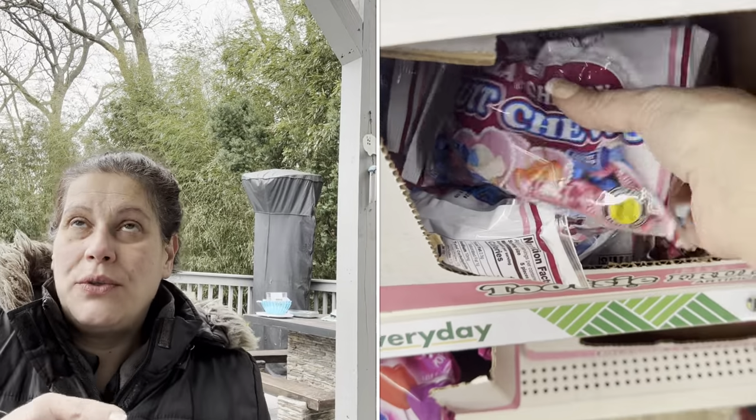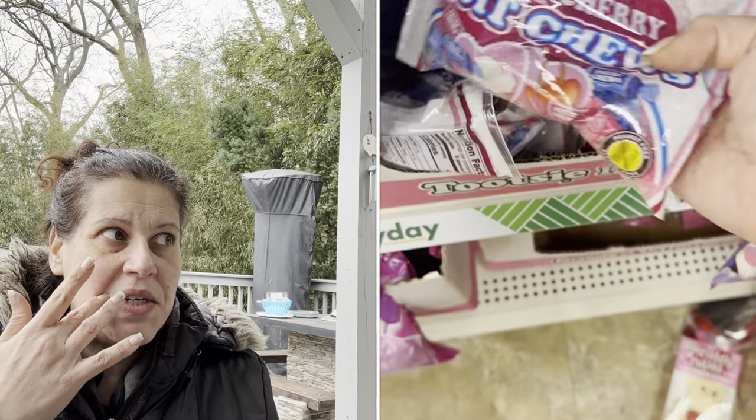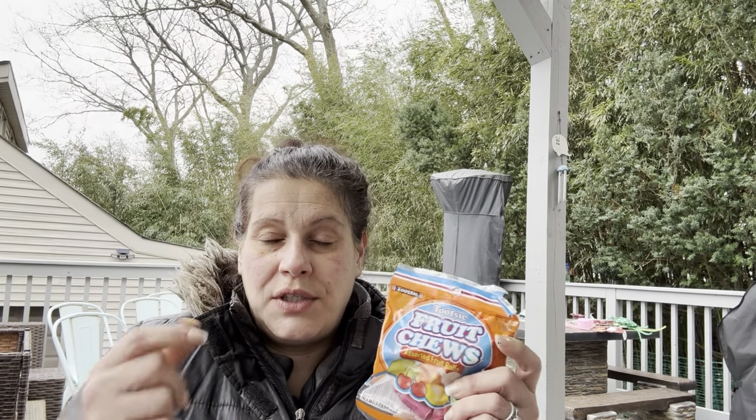Then I also saw, if I remember, I'll put a clip here because I did it for walkthrough coverage. They had out for Valentine's Day a bag of just cherry and vanilla Tootsie Rolls. So they were red and white. Oh, were they? They might have been red and blue. I don't even know. I don't remember. But if I remember, I'll put it here.